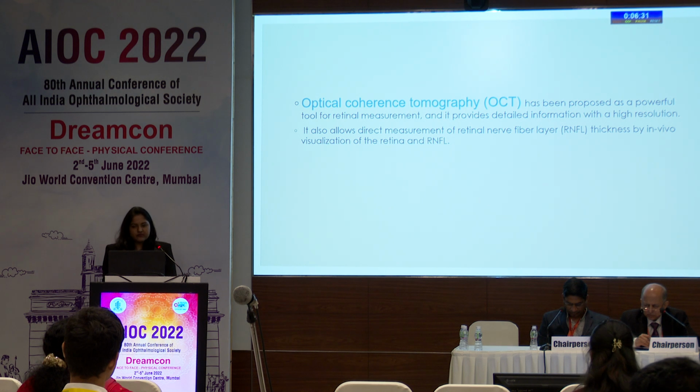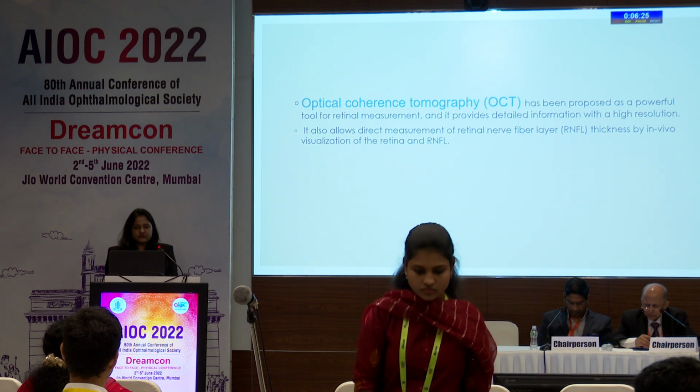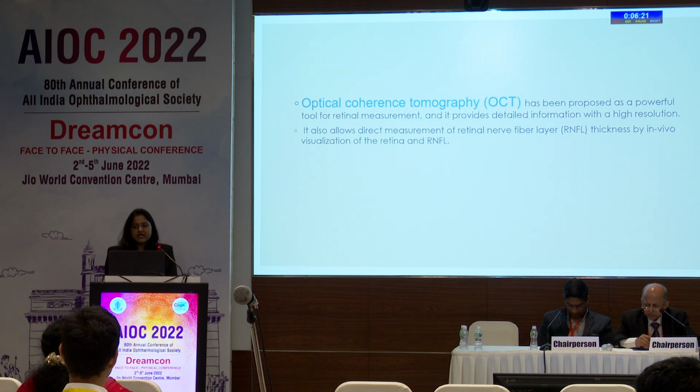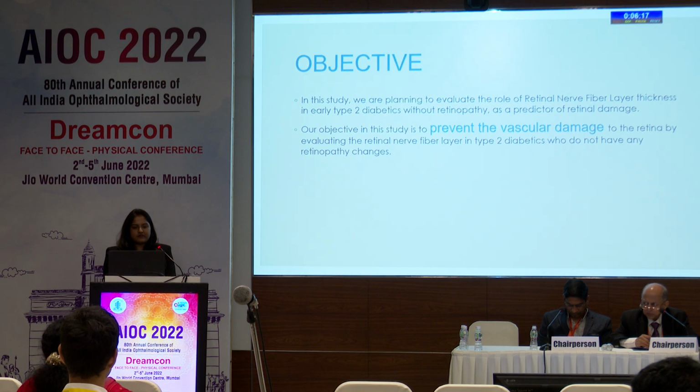Optical coherence tomography has been proposed as a powerful tool for retinal measurement, and it provides detailed information with a high resolution. It also allows the direct measurement of the RNFL thickness by in vivo visualization of the retina and RNFL. Our objective in this study is to prevent the vascular damage to the retina by evaluating the retinal nerve fiber layer in type 2 diabetics who do not have any retinopathy changes.